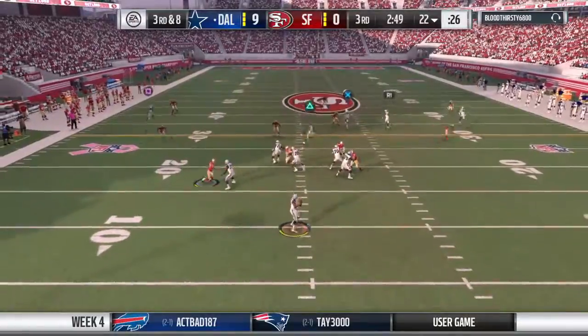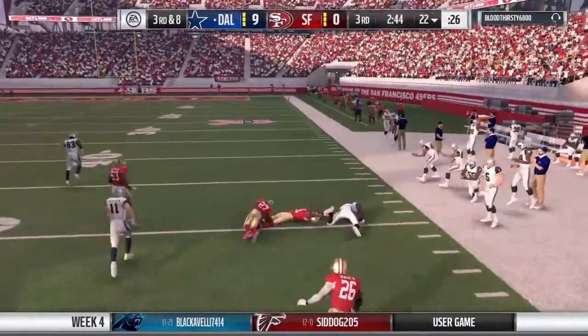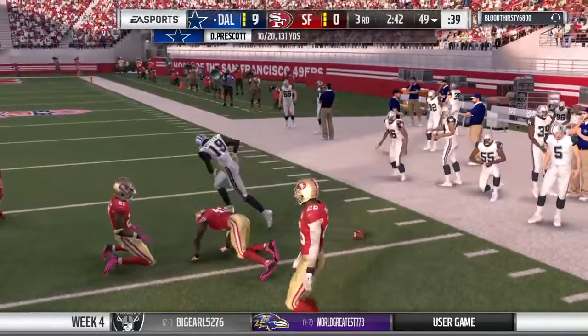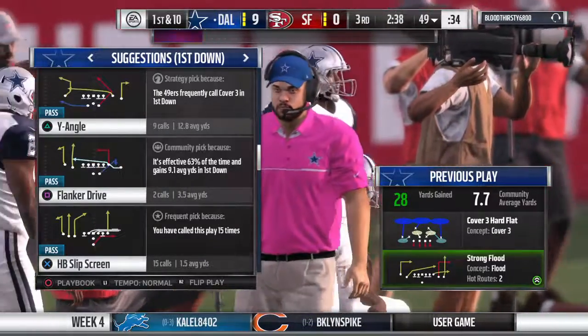Here's Prescott. Wide open receiver, complete. And he's brought down after a good gain. A really good pickup of 28 yards.